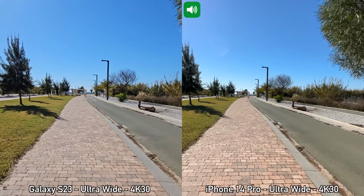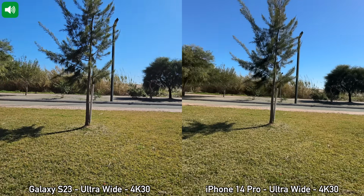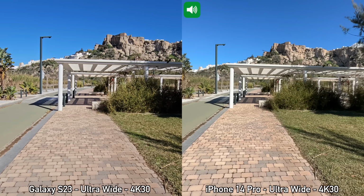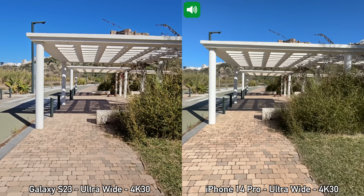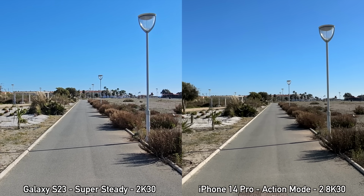And we're gonna turn around. So this was the ultra-wide camera recording in 4K at 30 frames per second with both devices. It's also a bit windy, so you may hear some wind in these recordings. And I also want to show you the super steady mode on the S23.